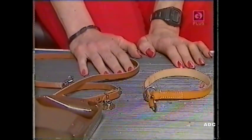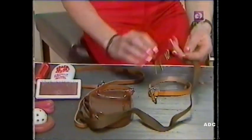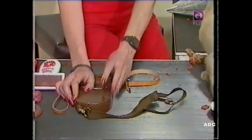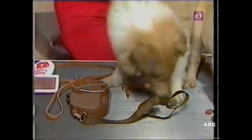Now I've got a very, very interesting lead here. This looks not like a lead at all, but it is. And it comes out. It's an extension lead, and it goes to about 20 metres long. So you can take your dog out for a walk, and he can run on ahead of you, and you've still got control over him.